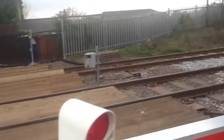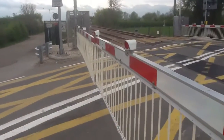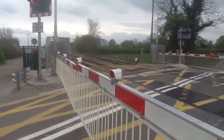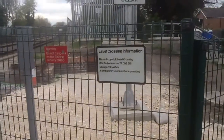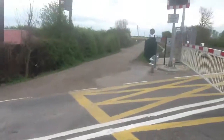This is the first time in at least an hour the barriers have gone down since I was last here. This is Scott Wick, and the barriers have changed here as well. Same as they have at Ralston, Blankney and Sleaford East. That signal box that used to be here has also been knocked down by a wrecking ball. And in place they put a level crossing sight light so they can see them from all the way over there.